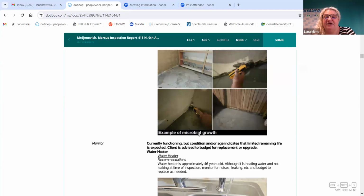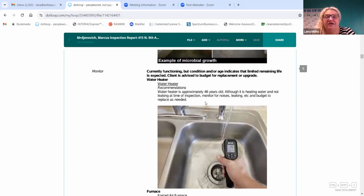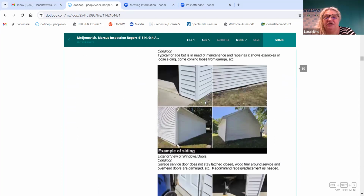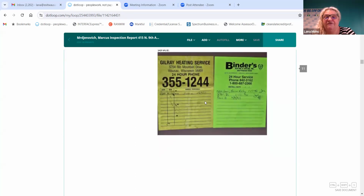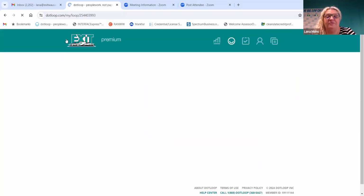And here, an example of microbial growth. Do you know what microbial growth is? Mold. Not all mold is bad, but we like to call it something other than mold because it triggers people. This is just cleaning up with bleach. I heard him talk to him about it. Here he's checking out the temperature of the hot water heater. There wasn't an air conditioning. Goes through the furnace. And that's kind of the report.